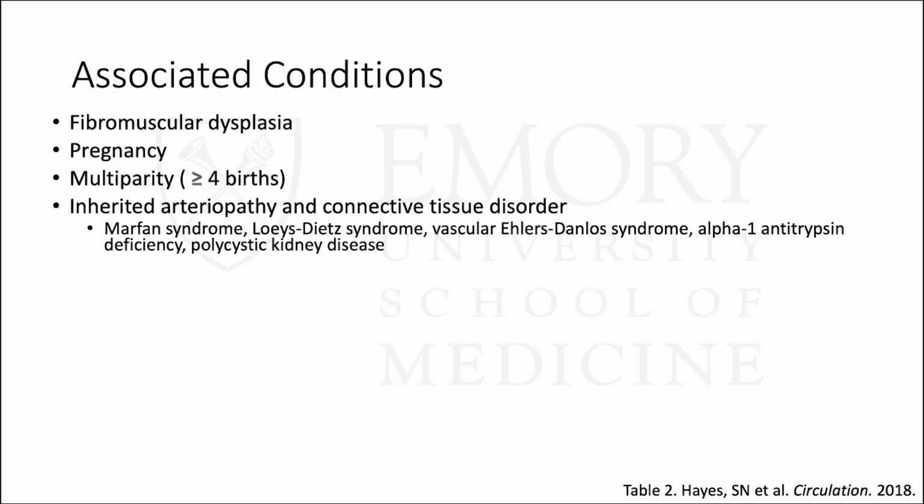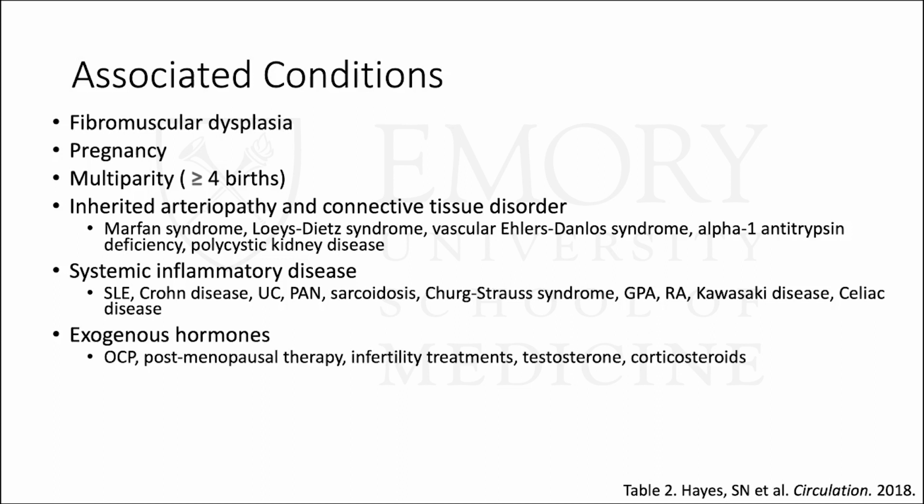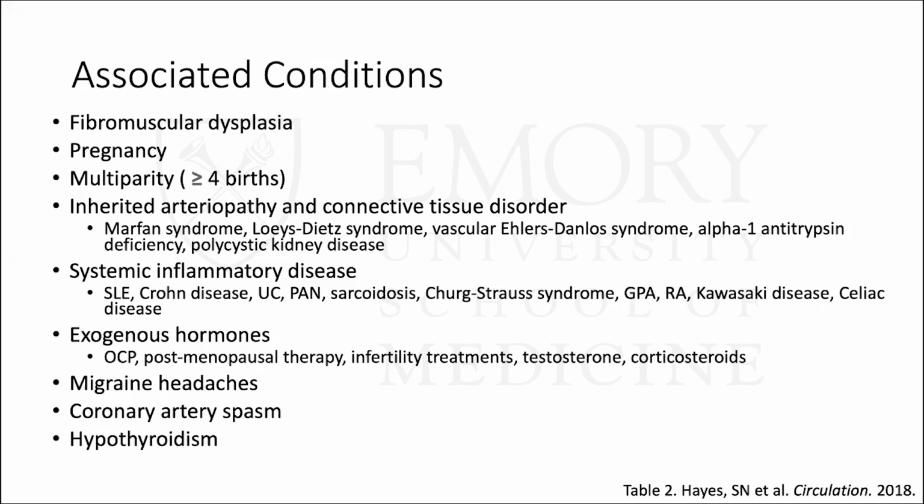Many associated conditions, the one we most commonly recognize is fibromuscular dysplasia, or FMD. We talked about pregnancy, multiparity. There are many inherited arteriopathies, connective tissue disorders, as well as other associations with systemic inflammatory diseases, which we will get into a little bit later on. Exogenous hormones, we've mentioned, association with migraine headaches, coronary artery spasm, and also hypothyroidism. Hypothyroidism seems to really be able to do anything.